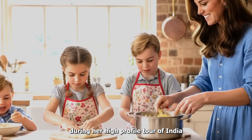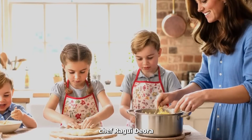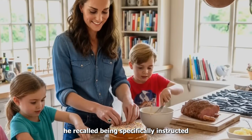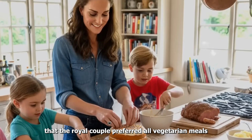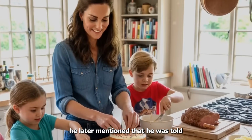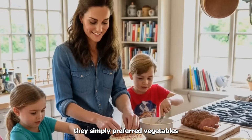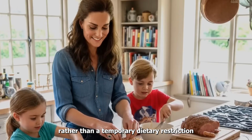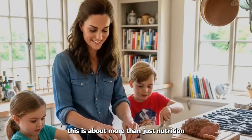During her high-profile tour of India, Chef Raghu Deora shared a telling detail about her preferences. He recalled being specifically instructed that the royal couple preferred all vegetarian meals during their travels. He later mentioned that he was told they simply preferred vegetables, suggesting this was a lifestyle choice rather than a temporary dietary restriction. This is about more than just nutrition.